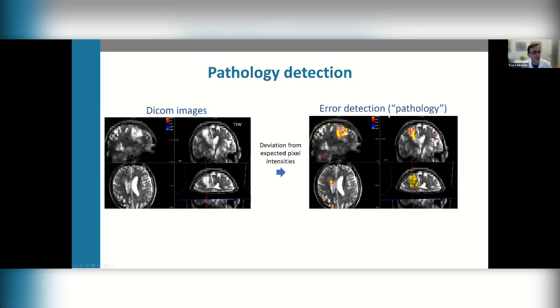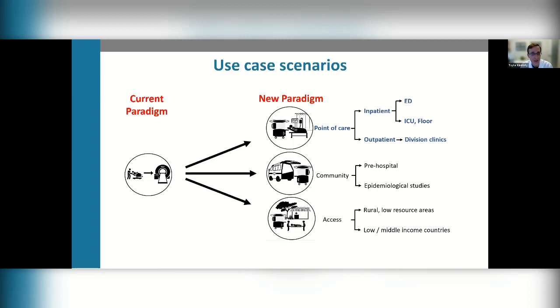So there are a variety of ways in which we're exploring how this technology can be used for clinical use case scenarios. But one of the things that makes it most exciting is that there will always be a role for conventional MR, where that current paradigm where we bring the patient to the MR suite, there's always going to be a need for high resolution imaging for important diagnostic questions. But there are certain circumstances where that's either not feasible or the portability can be leveraged for point of care imaging and identifying those environments, whether it's the ED, the ICU, or inpatient floors, in the clinics, out in the community, even in the pre-hospital setting or in rural or low resource environments.